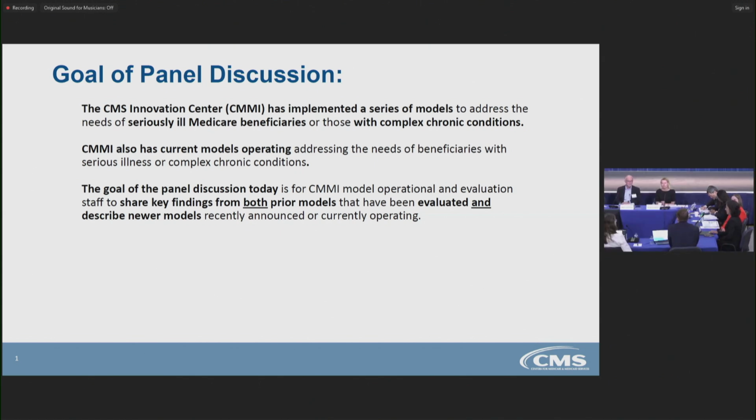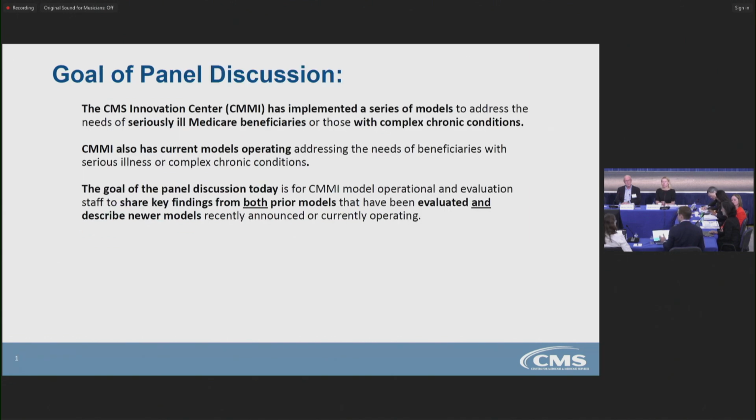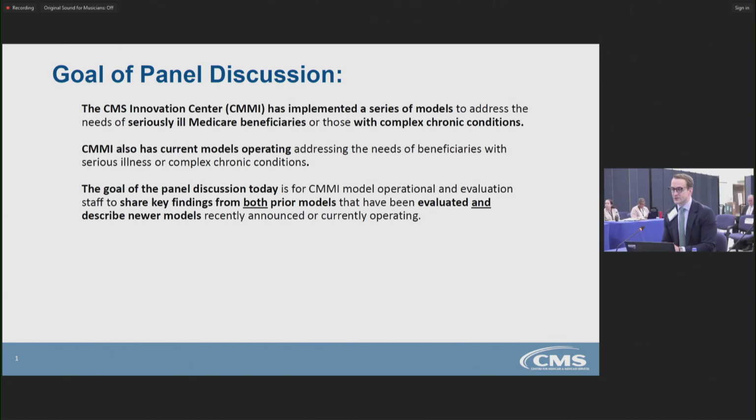And just 2 more quick slides to get us started, sticking with the goals of the panel discussion slide. Our panelists have been given the nearly impossible task of describing multiple years of work in between 3 and 5 minutes. So we're just going to give a quick snapshot today, and I won't delay getting to the experts any more than we have to. This series of models, we're hoping, is going to give you both evaluation portfolio view and implementation portfolio view, and a chronology of how the serious illness portfolio at CMMI has progressed over the last decade. So those are the goals of the discussion as described.